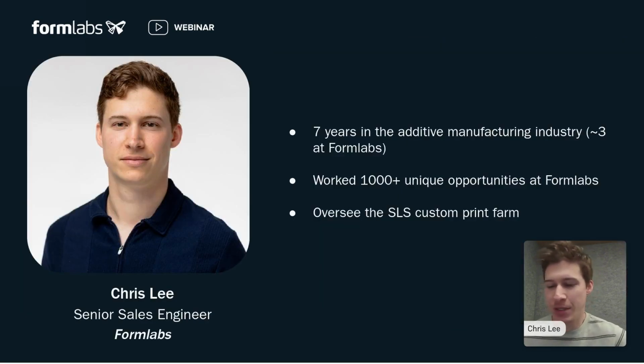I've been in industry for going on about 7 years in total. During my time at Formlabs, I've worked a wide variety of opportunities. So that means new customers, current customers trying to expand their fleet, and that's both on the SLA and SLS side. So I've seen a wide variety of customer needs and geometries and part requests.